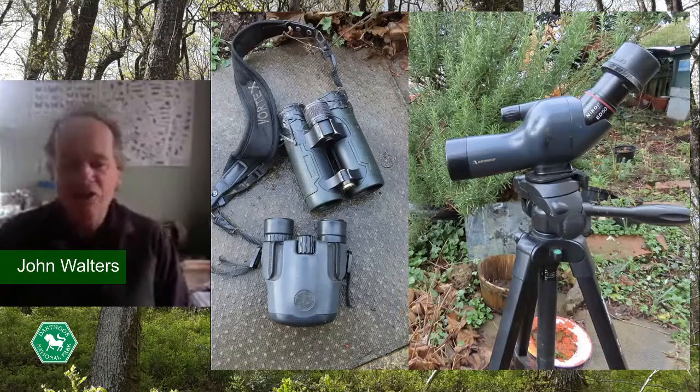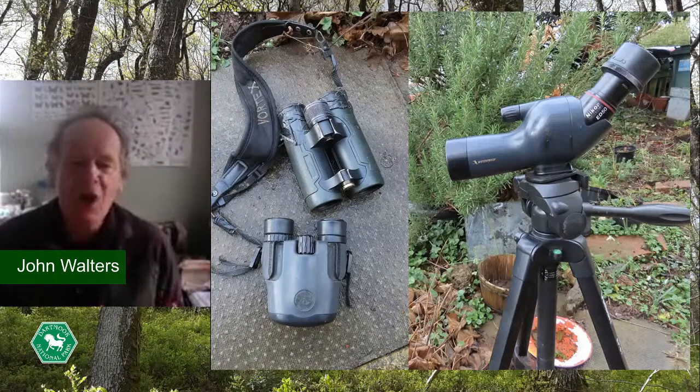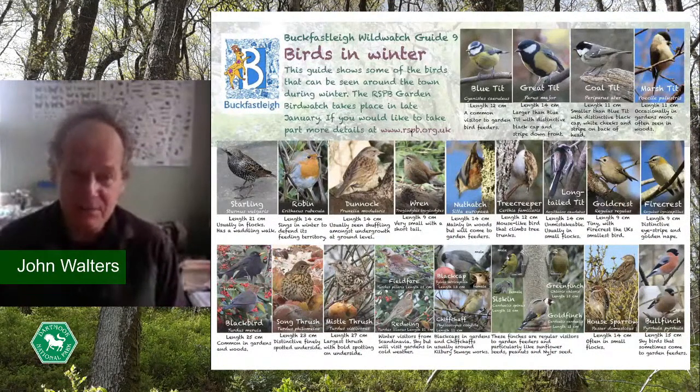And if you're down on the estuary looking for birds, particularly on the mudflats, I use a telescope for watching them. I also use these for when I'm drawing as well. So this is a guide I produced for the Bucklesley Wild Watch Group. I just produced this a few weeks ago. Again, it's another example of a guide that gives you a list of the birds and shows you pictures of the birds which you're likely to see in an area.